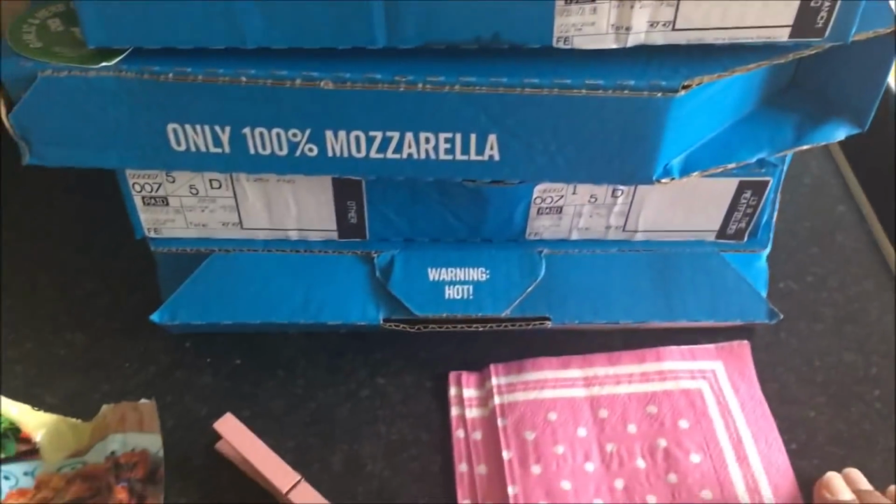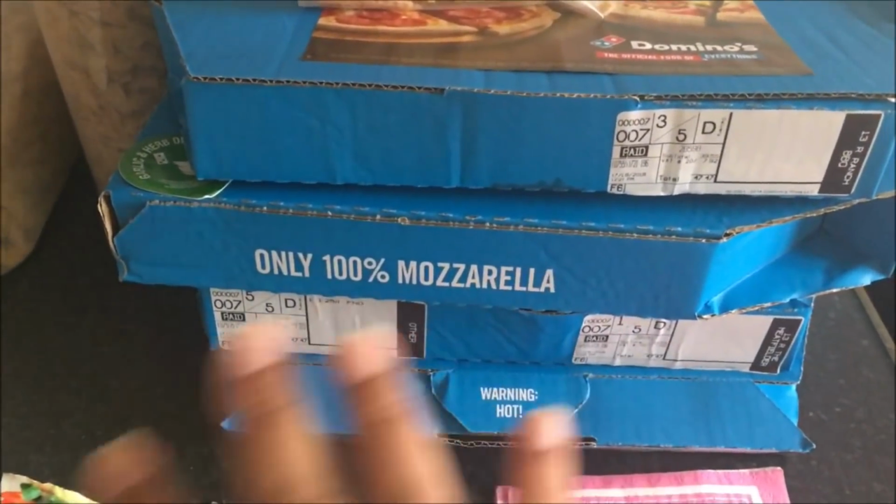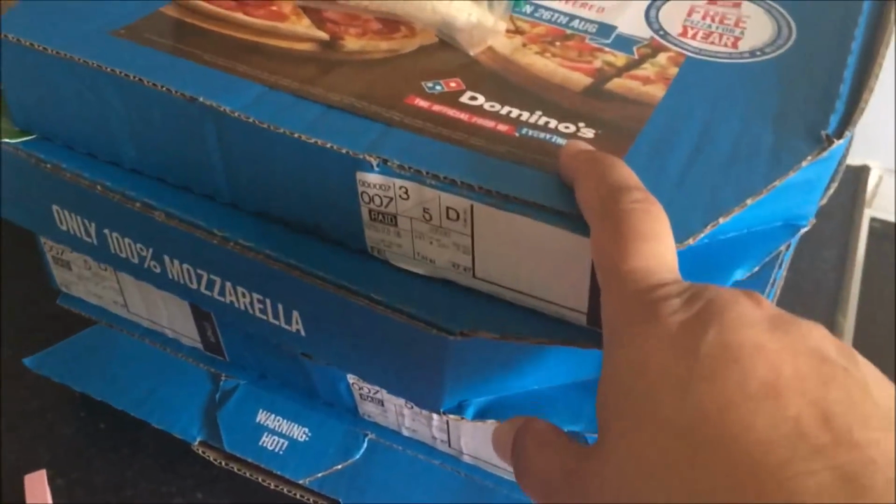We have loads of pizzas left we bought for us and for the men that were helping us unpack, and we have loads left, so Paul and I are going to have that for dinner as well.